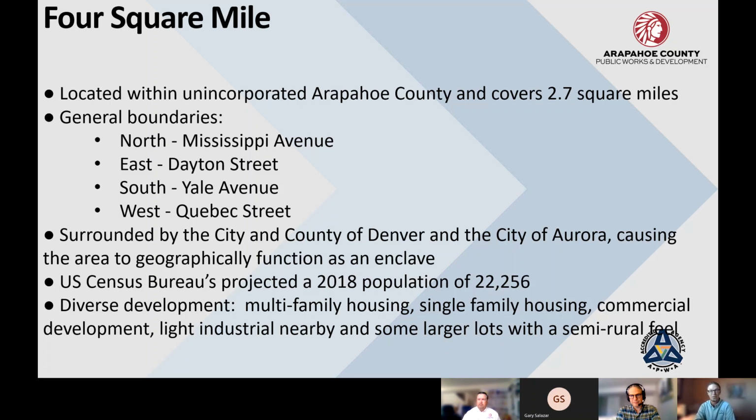The U.S. Census Bureau had the population projected to be 22,256 in 2018. So this area is very diverse. It has a lot of different types of development, ranging from multifamily housing to single-family housing. Commercial developments are scattered throughout. It also has a component of light industrial close by, and also some larger lots that have a semi-rural feel.